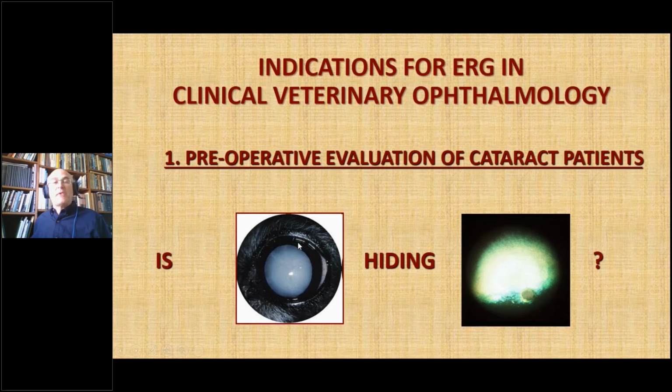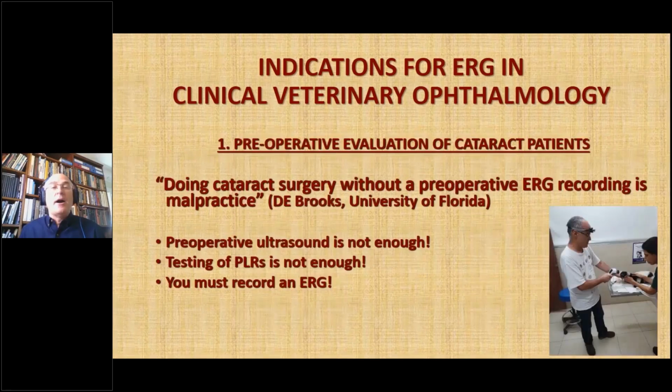However, with such an advanced cataract, obviously you're unable to examine the retina. You have no way of knowing whether you should or should not go into surgery. The only way you can determine that is through an ERG recording. In fact, my teacher at the University of Florida, Dennis Brooks, who many of you may know, says that doing cataract surgery without preoperative ERG is really equal to malpractice.